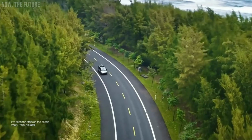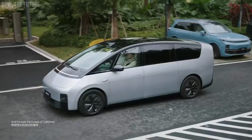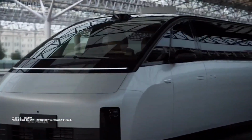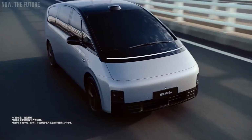For the driver, there are two electric motors with a combined total of 543 horsepower. The battery offers a range of 441 miles, and the AdMax autonomous driving system allows the minivan to drive itself both on urban roads and highways, although for now, only on Chinese roads.